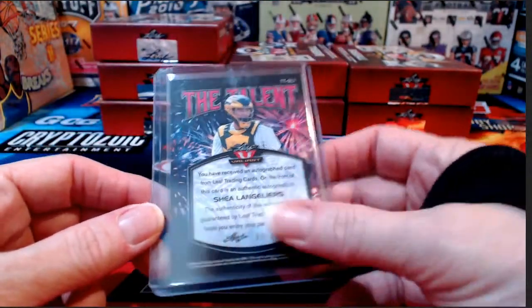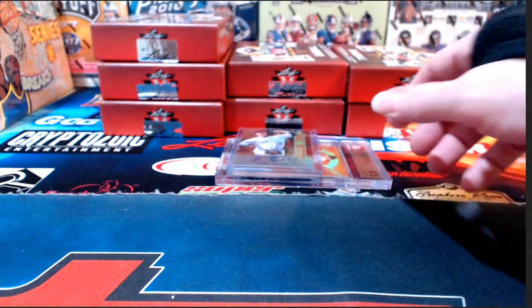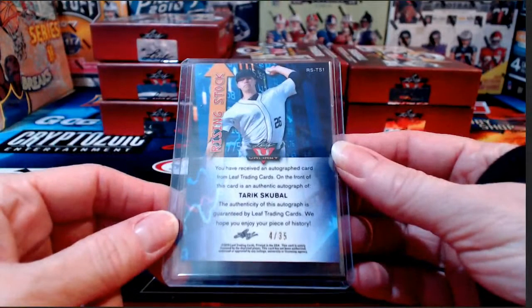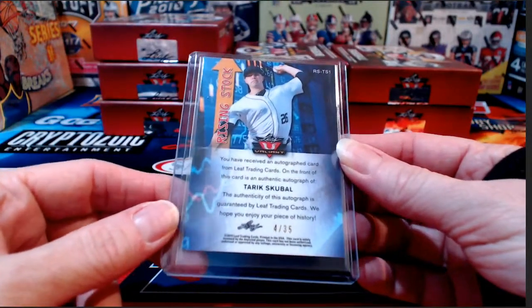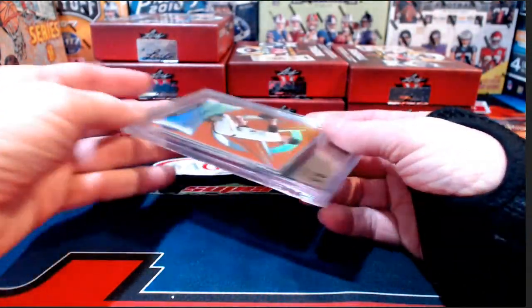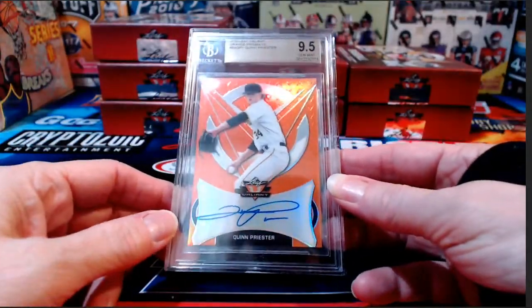Here is Shea Langeliers. I think I mispronounced his name, but you get the idea. It was numbered to 35. It's the Braves. And Tarik Skubal, or something maybe not at all like that. It's numbered to 35, and it goes to the Tigers, who are also having a quite good break.